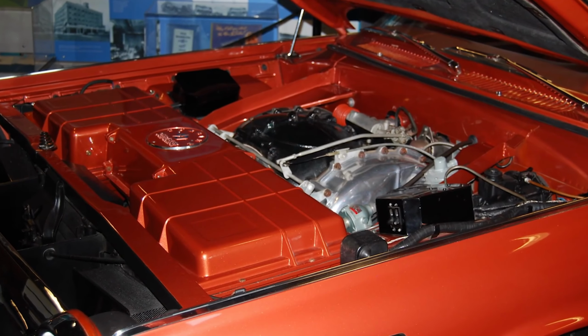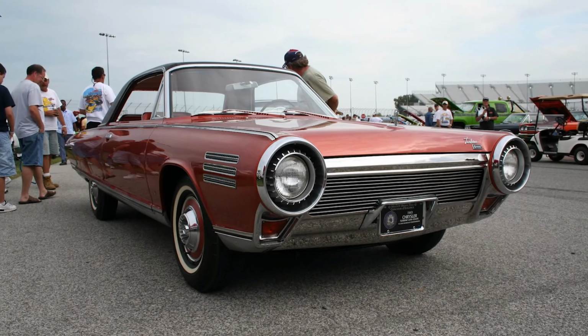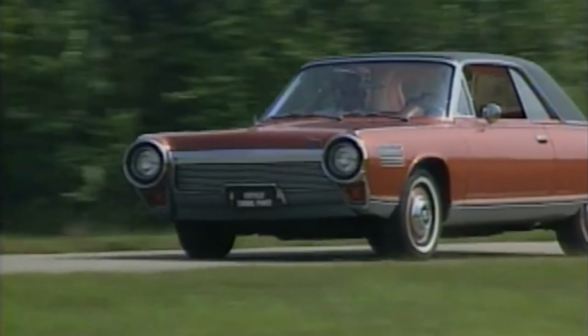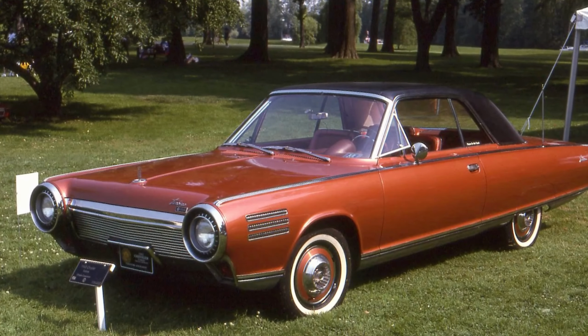The performance was impressive too. The turbine engine produced instant torque, giving the car acceleration that surprised even Chrysler engineers. No transmission was needed because turbines don't stall at low speeds. You just pushed the accelerator and went, smooth as silk.